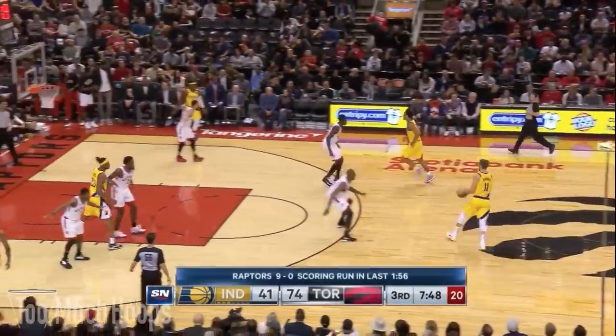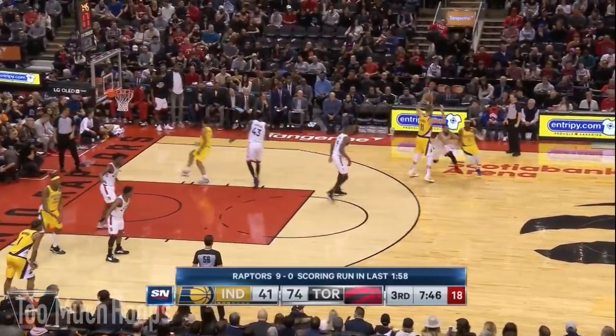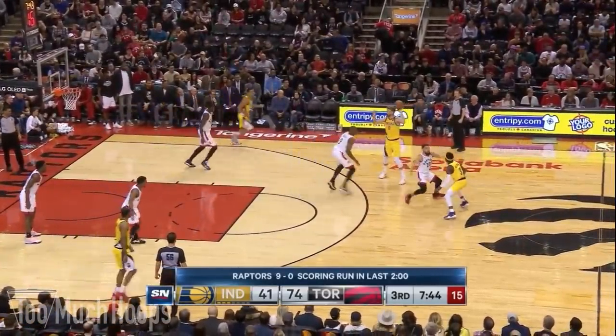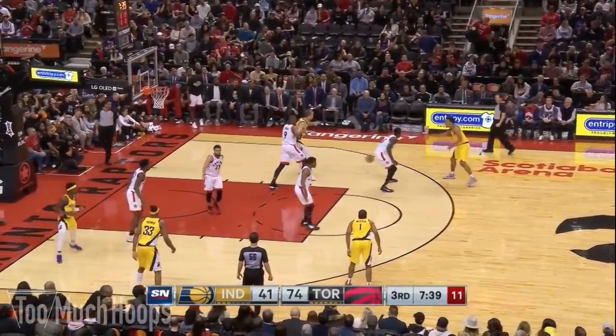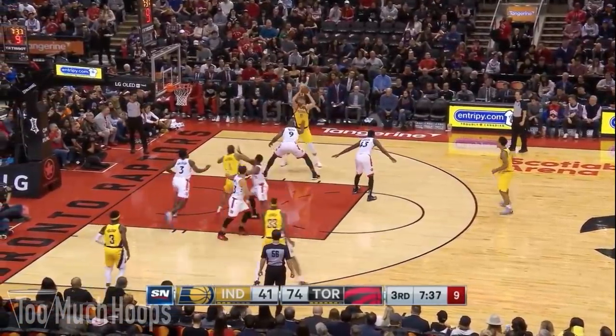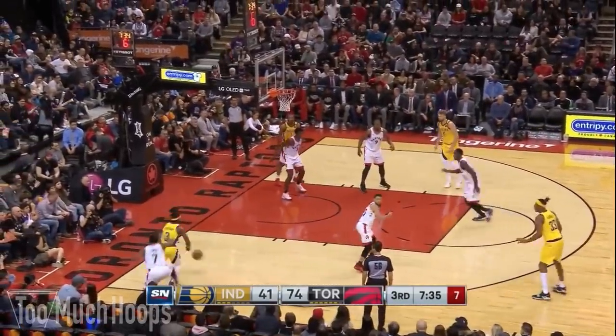OG continuing to make his case to be on the all-defensive team, and now as Holiday comes up for the handoff, check out the bit of ball denial by Fred VanVleet, prevents the handoff, and then the pass over the top with active hands. The Pacers are going to give it to Sabonis in the post now, and as he faces up, he's looking for a pass. He throws it to the opposite corner, but Lowry with a great closeout. Holiday sees the monster block coming, so he decides to just come down with it instead. That's going to be a turnover.